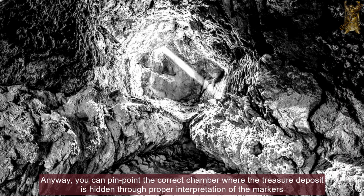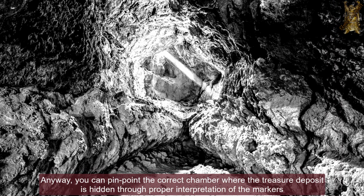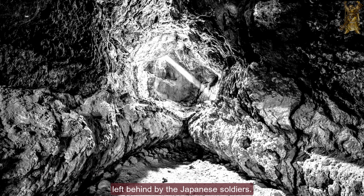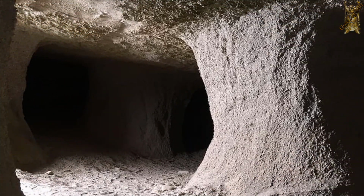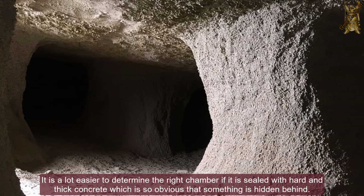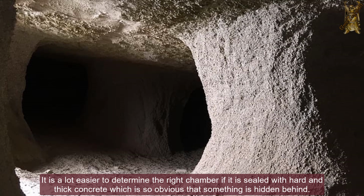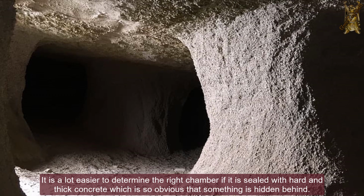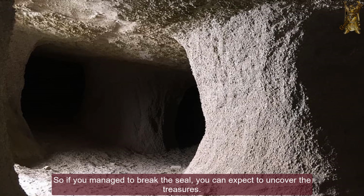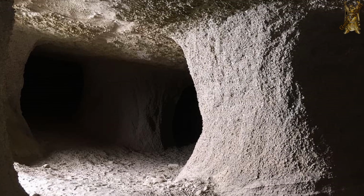Anyway, you can pinpoint the correct chamber, where the treasure deposit is hidden, through proper interpretation of the markers left behind by the Japanese soldiers. It is a lot easier to determine the right chamber if it is sealed with hard and thick concrete, which makes it so obvious that something is hidden behind. So if you manage to break the seal, you can expect to uncover the treasures.